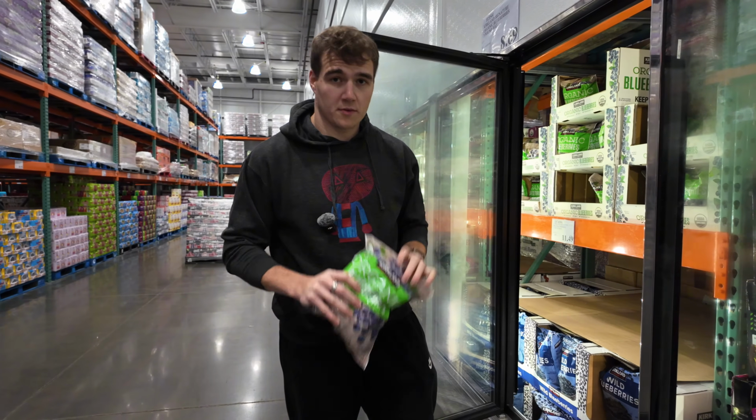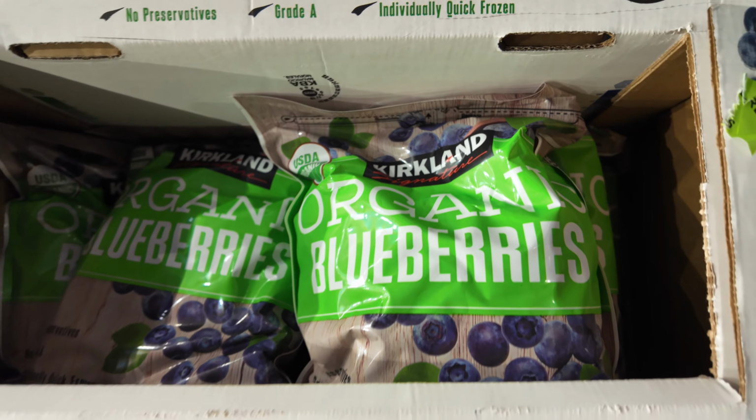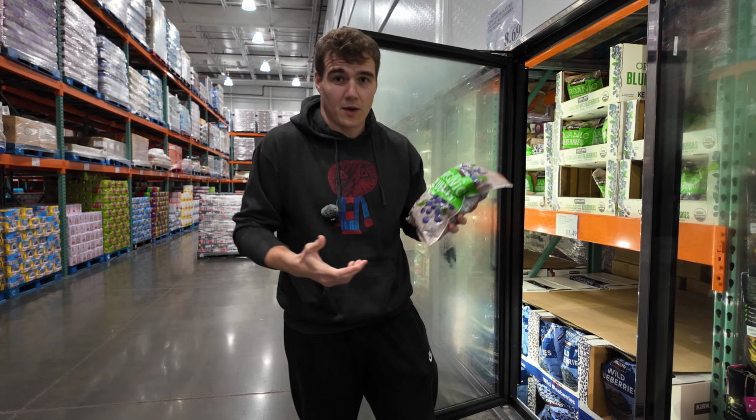The same thing goes for fruit. These blueberries are amazing for smoothies. They give it a nice frozen consistency. They taste great. It keeps them fresh, and you can put these in the microwave and eat them normally if you want to.